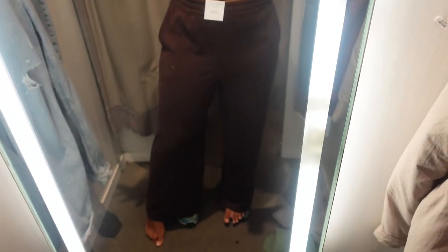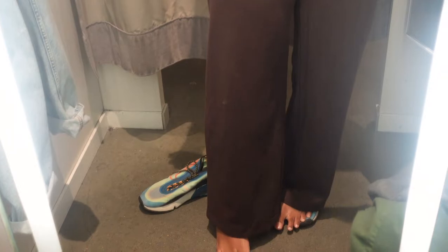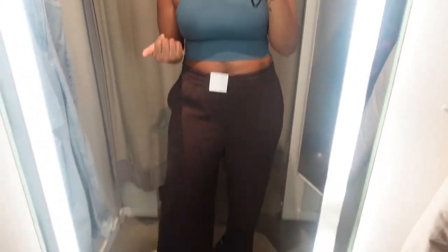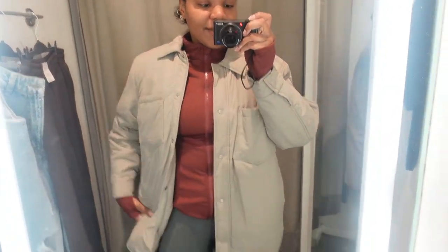Okay, these are so cute, but they're low-key high-waters. Like low-key. I don't know if y'all can tell. I wish they were a little longer. I already have 2 pairs of chocolate sweatpants, but I feel like I need these because, I mean, they're wide leg. This jacket looks crazy on me. So, yeah. Definitely not getting this.